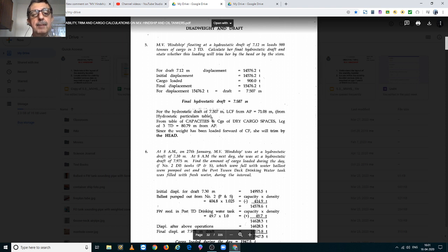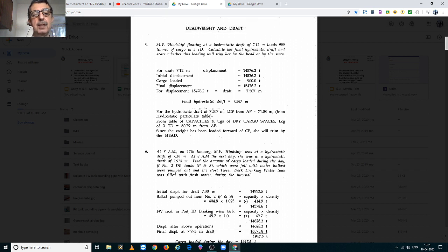Problem number 5: MV Hindship is floating at a draft of 7.12 meters, loads 900 tons of cargo in number 3 twin deck. We have to calculate her final hydrostatic draft and state whether this loading will trim her by the head or by the stern.